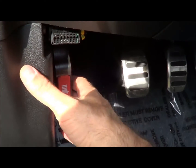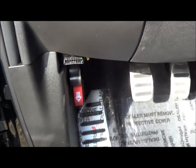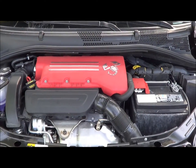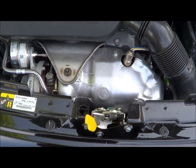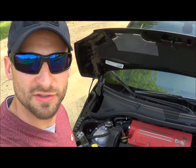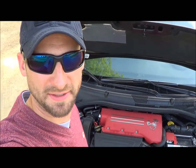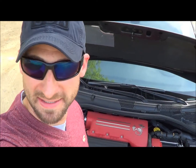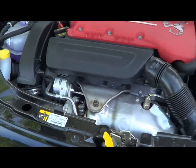Let's go ahead and pop the hood and take a look under the hood. There sits the 1.4 liter 4-cylinder with the turbo right on the top. I love it when car manufacturers put the turbos in plain sight. I'm such a car nerd that if a car is turbocharged, I want to see the turbo. I don't know why, it makes me happy to be able to open a hood and see a turbo sitting right there.